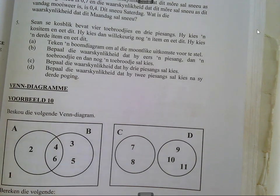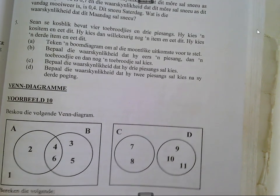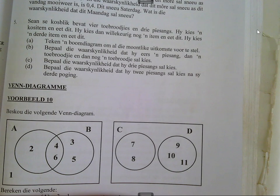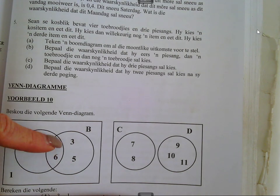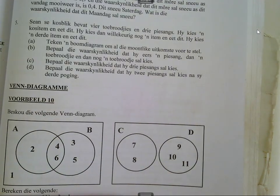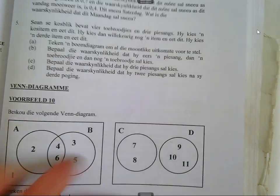1, 2. That's not part of B. Okay. Which are the numbers for A or B? Which numbers? So I'm not asking for a probability. I'm asking which numbers are A or B. Or. You are telling me what is and. And is that one. Who has maths or accounting? 2, 4, 6, 3, and 5.